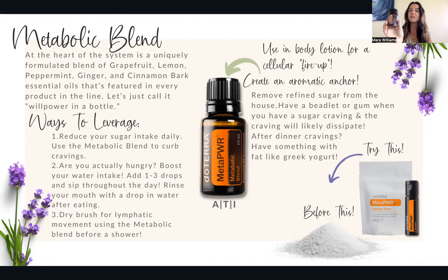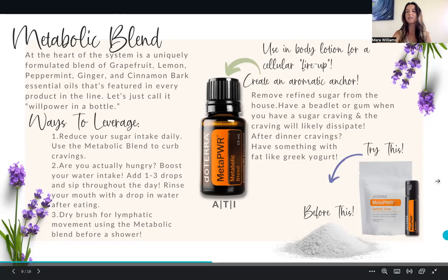They also have this as a soft gel. Now, a soft gel has 4 drops of the blend in it. It's significantly bigger than the beadlet I just showed you. And this is more for people who either really want to lose weight or who don't like the taste of the MetaPWR oil in their water. It is strong. I like it, like I said, but some people might like their water taste free.